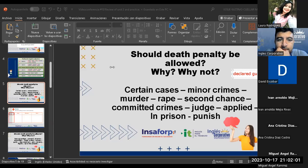Yes, I believe it should exist because it is the justice that the victims expect. But for the religious community, this action is not correct. Yeah, definitely. When you say this should exist, it is like, yes, it should exist, but not for everybody, right? Because not all the criminals deserve this punishment. A lot of people may think it is not good, right? Because it's something really delicate. Thank you, Ana Cristina. And Jasmine, please.